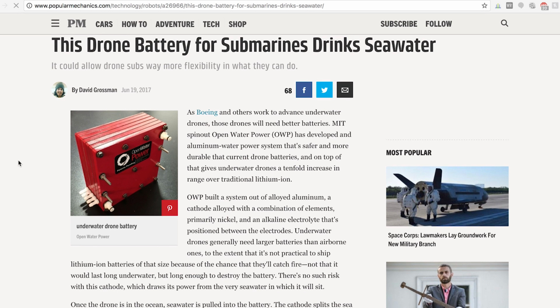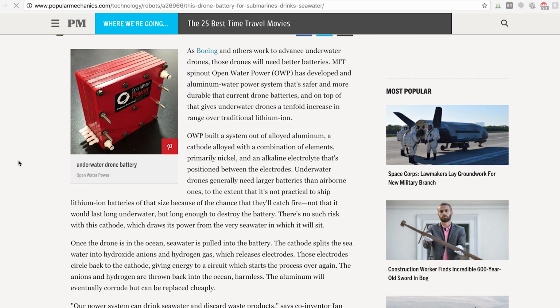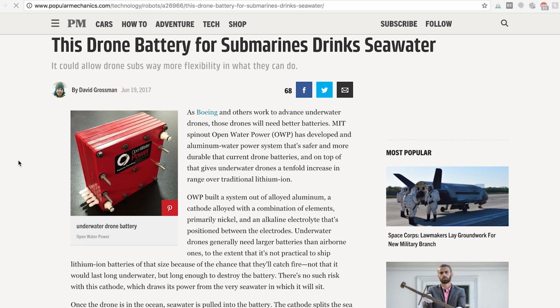Coming to number three, we have drones powered by salt water, aka the ocean. This is really cool because developers at Open Water Power, a spinoff from an MIT group, develop batteries that can be powered by seawater. It's really good for drones because underwater drones typically have bigger batteries than the ones in the air, since it takes a lot of energy to keep them down there, and their flight time is pretty short.